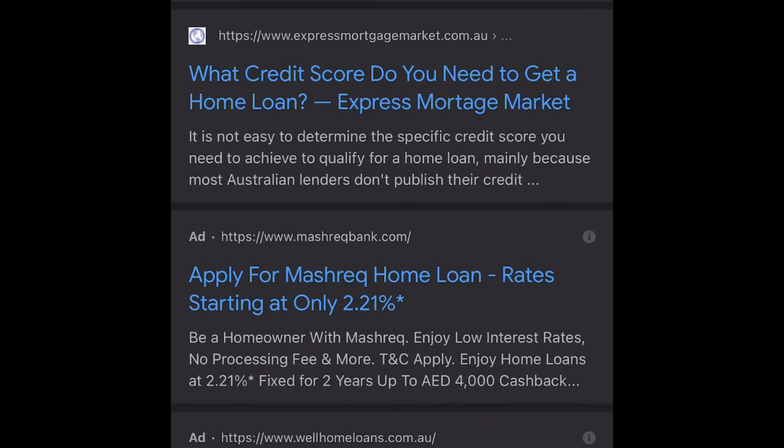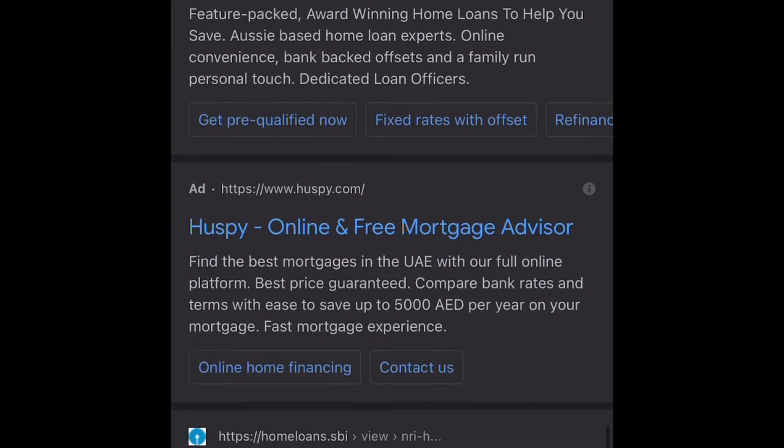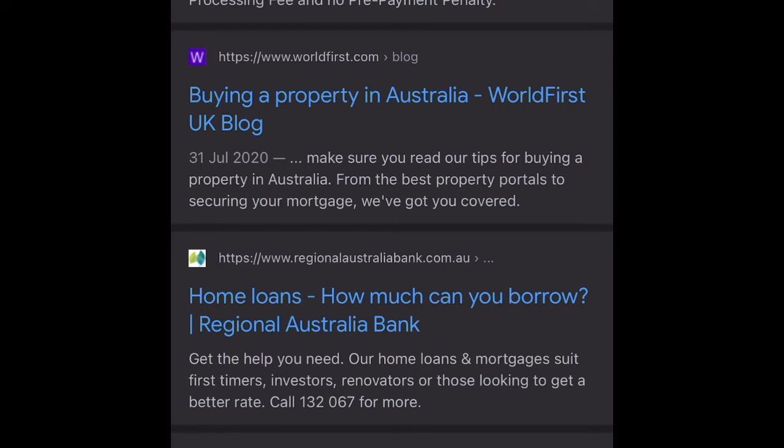What credit scores do you need to get a loan? Express Mortgage Market Australia. Buying a property in Australia. Make sure you use the best property portals when sourcing your mortgage. We have got you covered. Home loans: how much can you borrow? Regional Australia Bank: get the help you need. Our home loans and mortgages suit first timers, investors, renovators, and those looking to get a better rate.